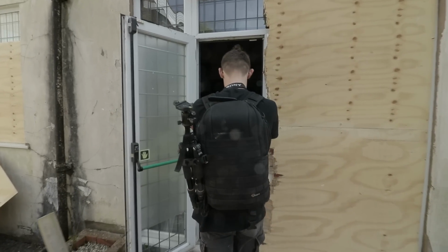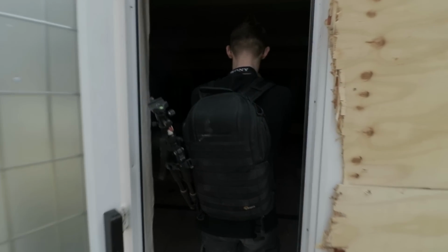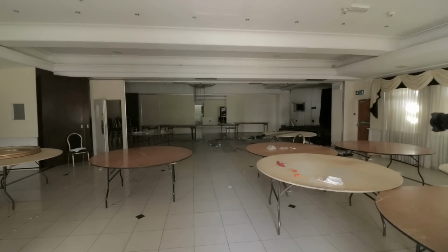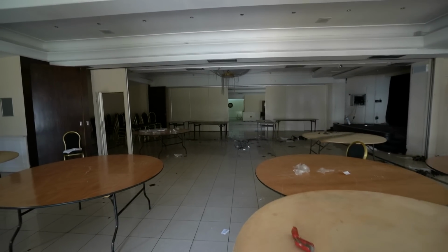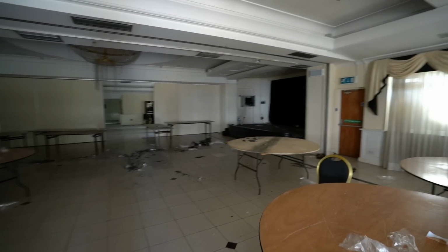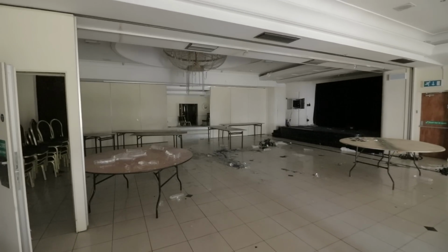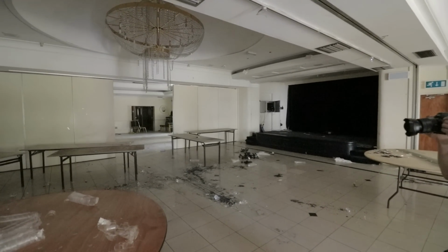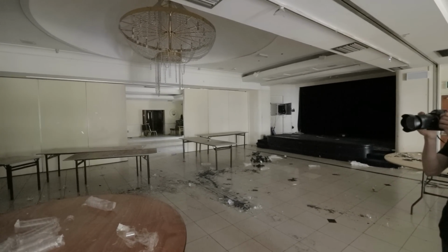It's possibly the easiest access we could have asked for. Straight into a function room of some sort. Not bad, the chandelier's really nice. Yeah, and there's a stage where they'd perform. Probably live music for meals. Looks like there's some furniture and stuff left too.